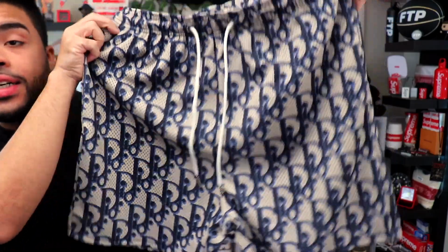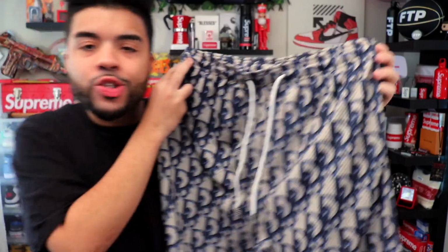These are the bootleg Dior shorts. These shits look clean, bro. Nobody need to spend $2,000 on some shorts that you probably gonna want to freak for one Instagram outfit picture.